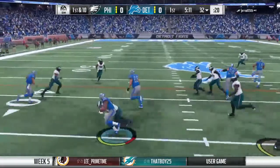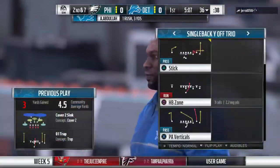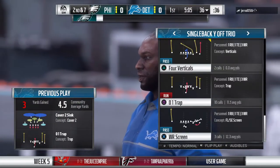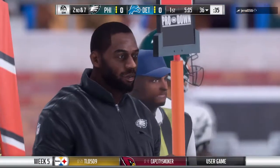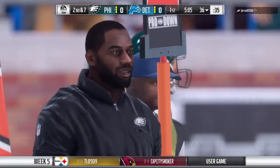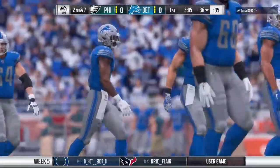A first carry for Amir Abdullah. And the hole closes quickly. He gets it across the 35 to the 36-yard line. A gain of 3, 2nd down. Not much happening there on first down. I thought there might have been a hole for a split second. Yeah, but it dried up pretty quickly, didn't it? Closed fast.